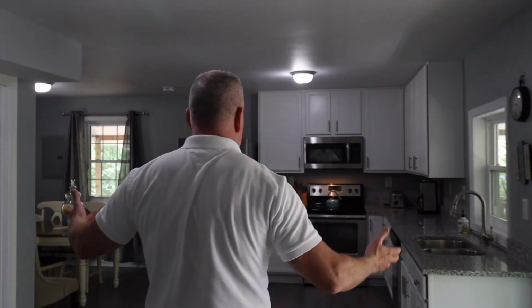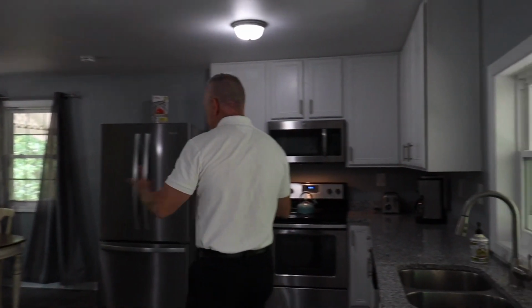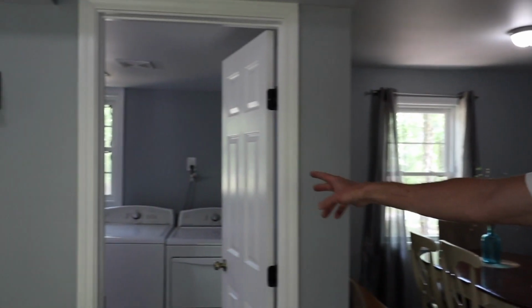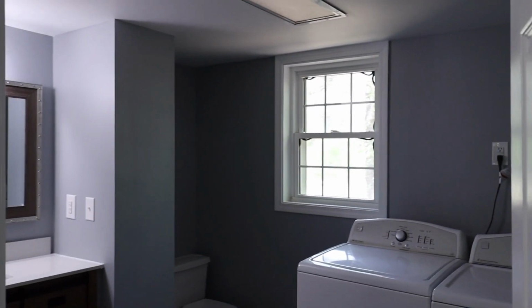Here we have this open kitchen, very spacious. We've got granite tops, stainless steel appliances, a separate dining area over here, or you could move it over here if you like. We've got a half bath with a washer and a dryer. And again, all of these things convey.